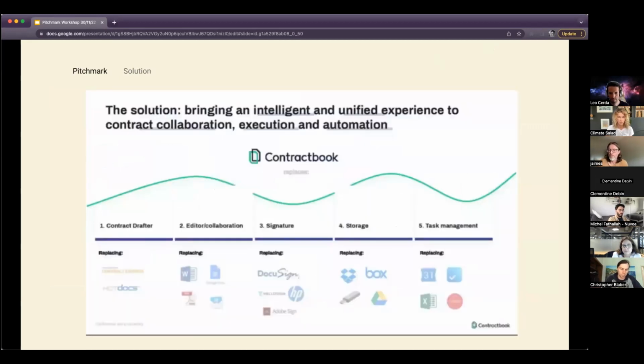But there's a couple of examples here about how you can actually start to bring all of this together really nicely. And I think where these slides work is when they tell a lot of stories in one go. So this is a company called Contract Book, and they talk about their solution across the user journey against what the competitors that it's replacing, right? So you're starting to get a sense of what the solution does in its totality.